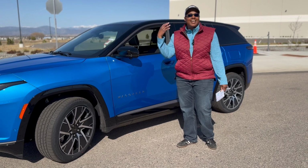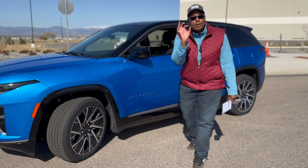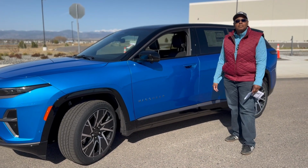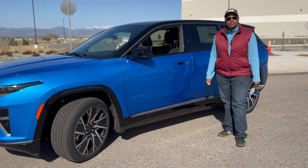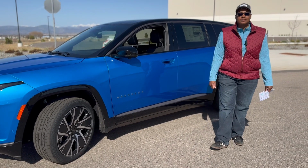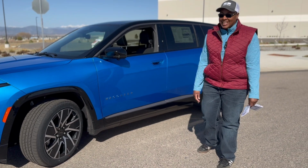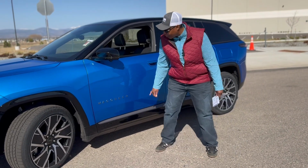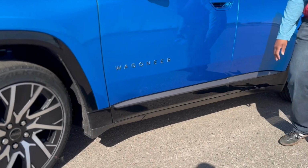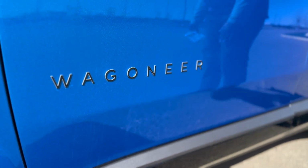So it's crazy how the engineering teams are thinking of all these little things to put the car together. Yeah, I was going to say, for some people, it might seem like splitting hairs, but when you're trying to squeeze out every bit of efficiency out of the vehicle, that's kind of what you have to do. Yes, absolutely. It's mind-boggling to me. It's crazy. But we got our Wagoneer badging down here along the side. Nicely spaced out, nice big letters. I do like the look of that. It's very classy.